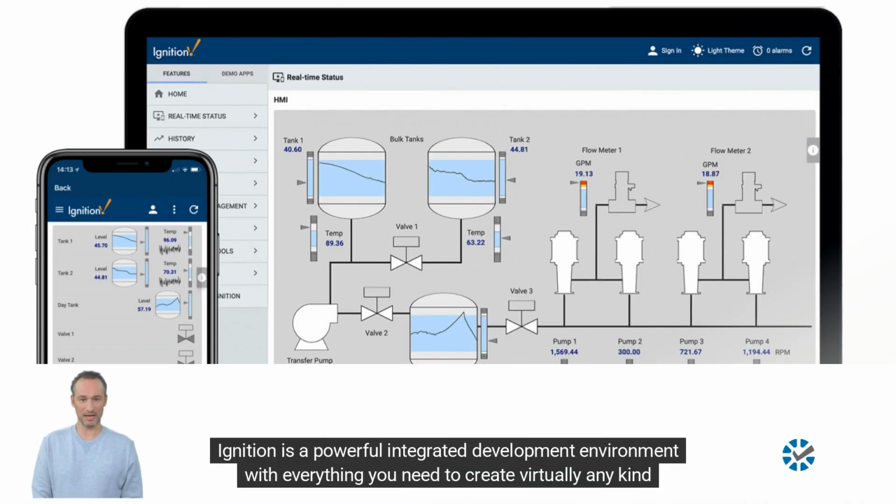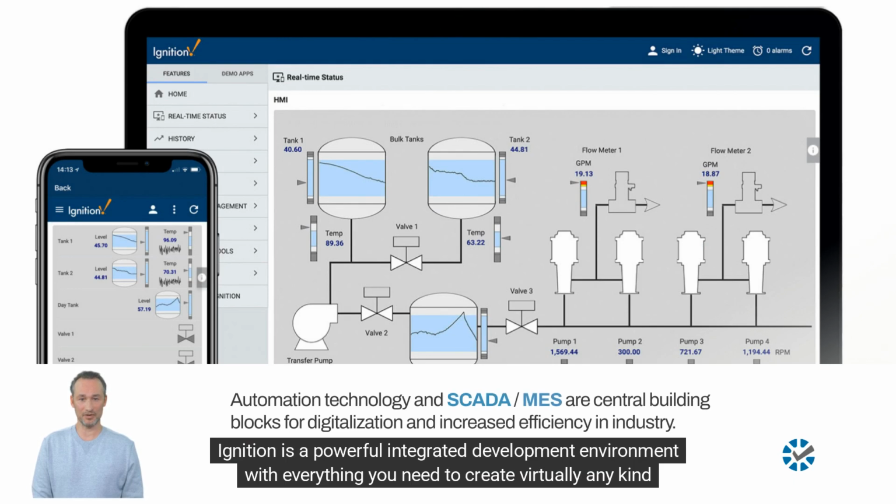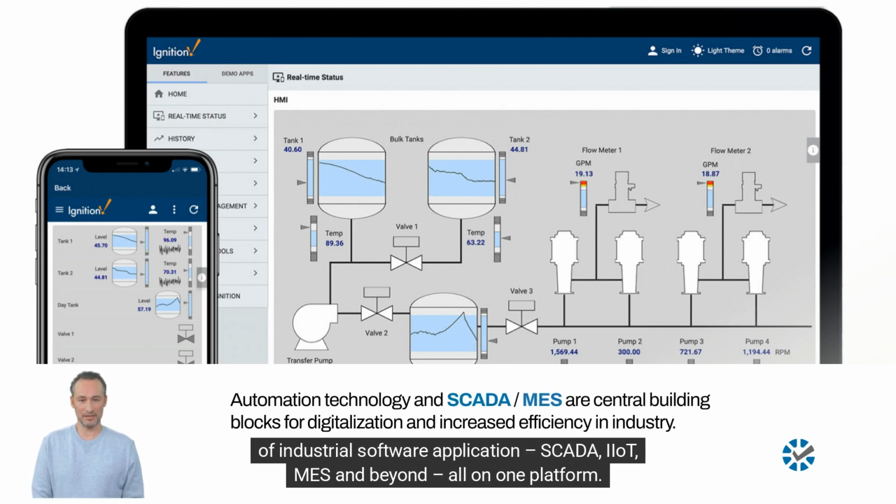Ignition is a powerful integrated development environment with everything you need to create virtually any kind of industrial software application, SCADA, IIoT, MES, and beyond, all on one platform.